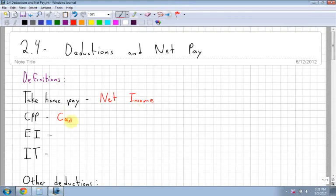CPP is what is called Canada Pension Plan. So this is money that's taken off each check to save for you when you retire, basically. EI is what is called Employment Insurance.